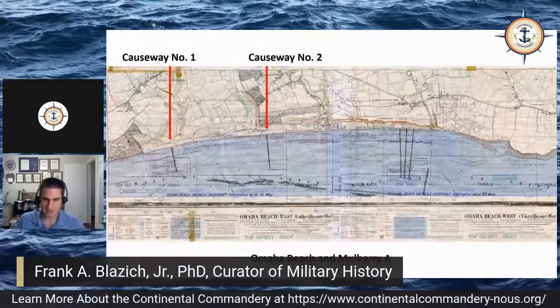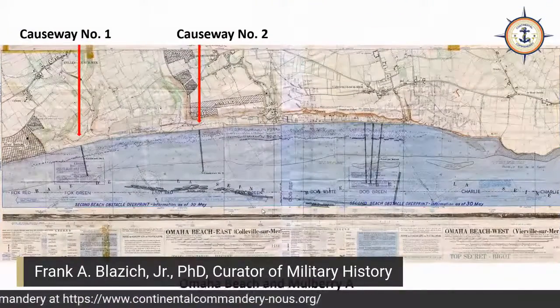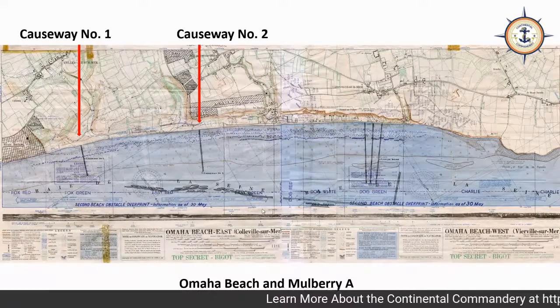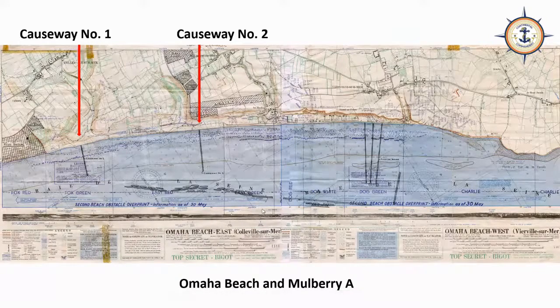Now, as the causeways came into operation, other Seabees of the 25th Naval Construction Regiment worked furiously to install Mulberry A off Omaha Beach. Work commenced on June 7th, and on June 16th, LST-342 became the first vessel to unload one of the specialized Lobnitz pierheads.